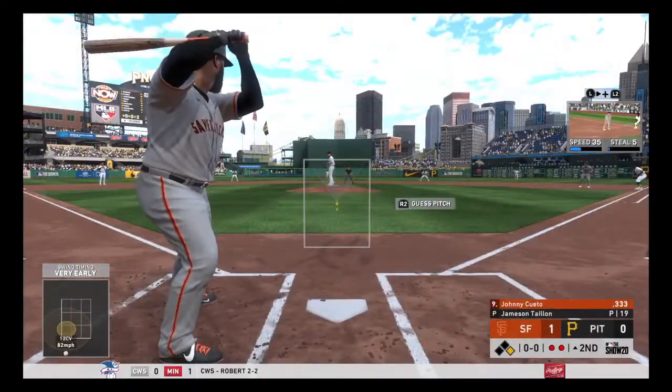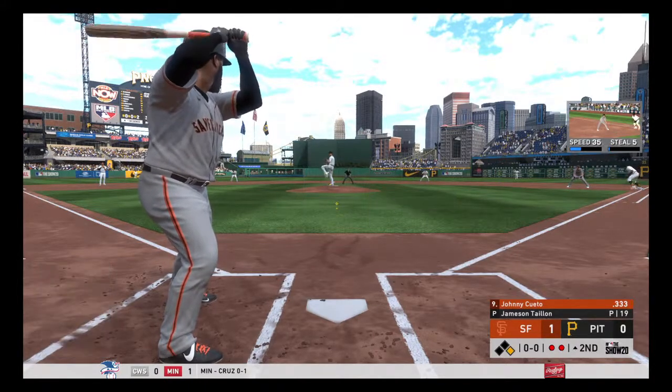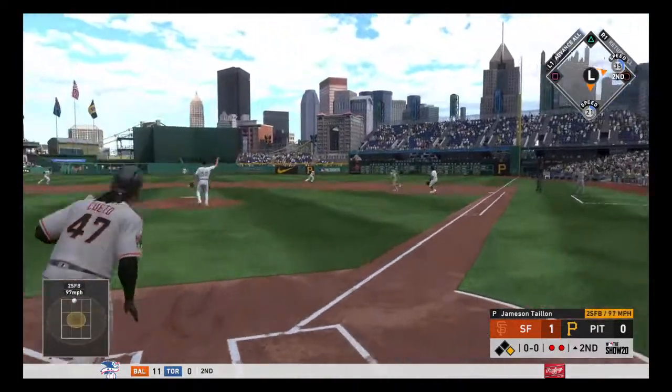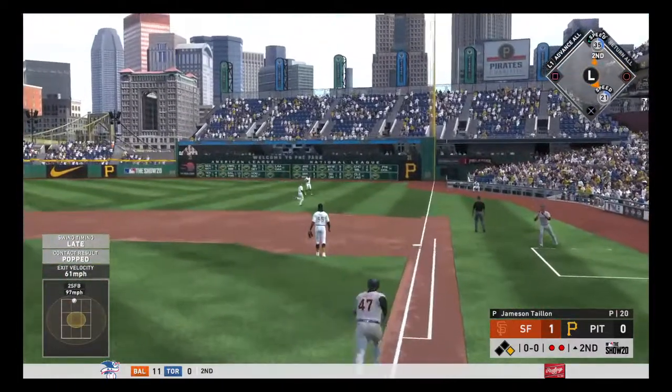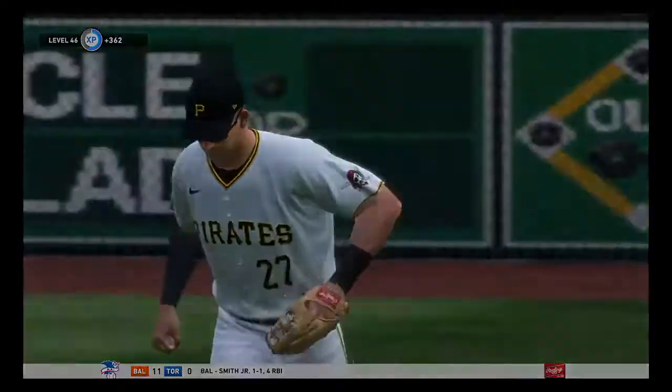Looking back at his last start, he racked up 9 Ks, and now he's looking like he could put up similar numbers in this one. And he pops it up, drifting just beyond the infield. Newman is there to make the catch, and the side is retired.